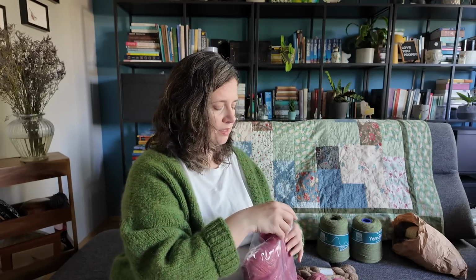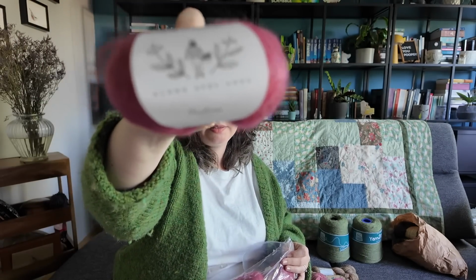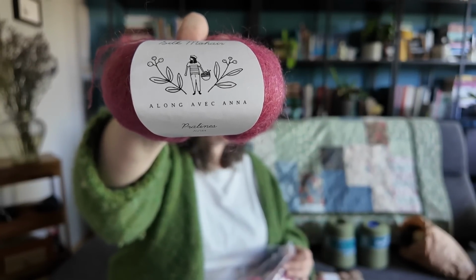The next thing I got was a packet of silk mohair, and this is from a new-to-me yarn company called Along Avec Anna. This is fine kid mohair and 28% mulberry silk, 210 meters per 25 grams, and it's a cruelty-free silk as well, which was really interesting. I believe this colourway is called Pralines. Yes, it is, there it is.